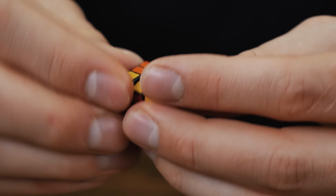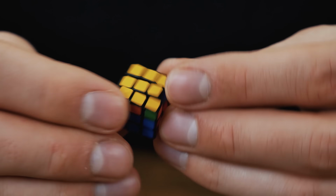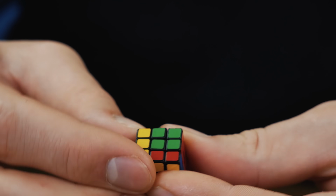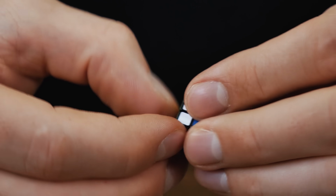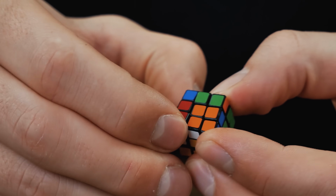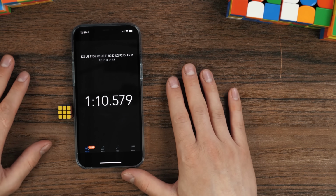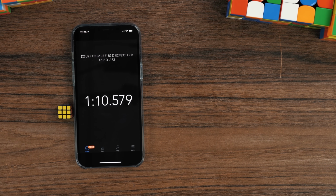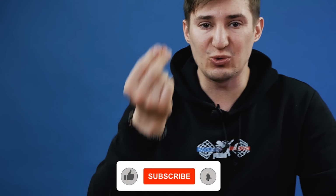I'm confused. Damn! I'm lost. We'll have to do the last step again. Come on! God, how small it is. Minute and 10, but I'm so tense and so tired, really. I usually solve the cube much faster, but here is a minute and 10.